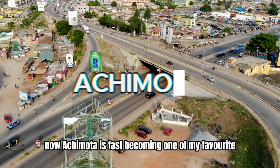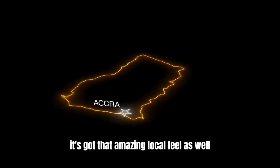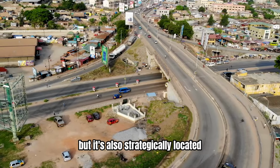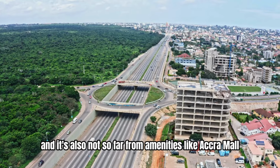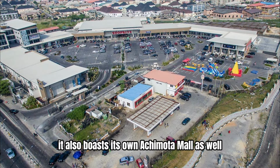Now, Achimota is fast becoming one of my favourite up-and-coming residential areas in Accra. It's got that amazing local feel as well, but it's also strategically located, so it's not so far from the airport, and it's also not so far from amenities like Accra Mall. It also boasts its own Achimota Mall as well.